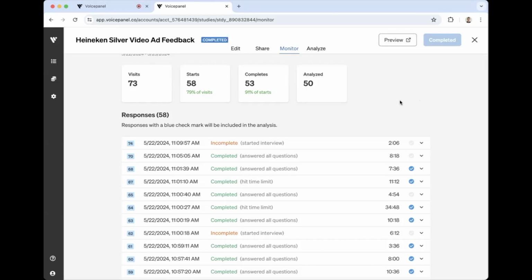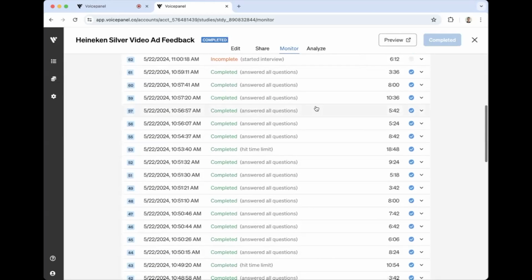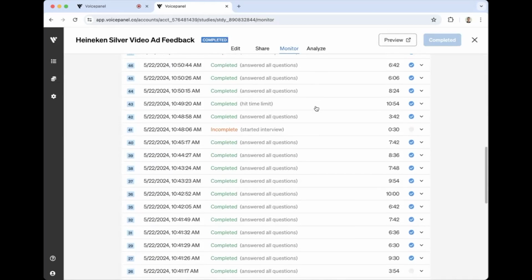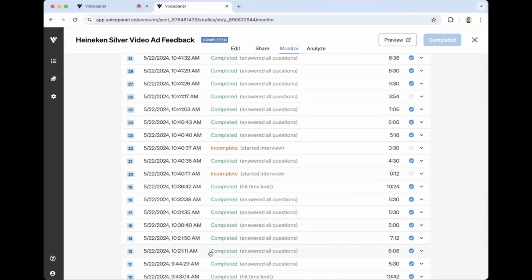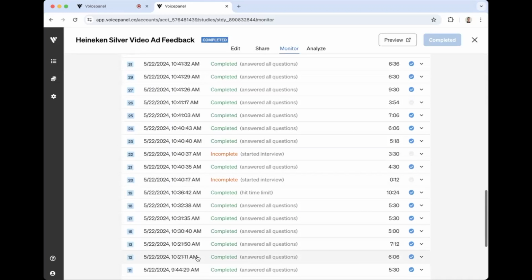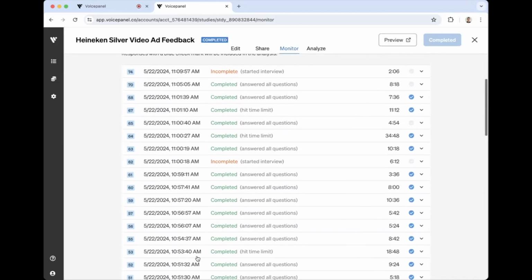I also just unchecked a few of these responses to exclude from the analysis. You can see in this particular example that the average length of interview was about 8 minutes, and that includes watching the ad, with 50 responses. So this is about 6 hours of conversations. Looking at the timing here, for the large sample, it started at 10:21 in the morning yesterday, and the last response came in at 11:09. So within about 40 minutes, we collected 6 hours of conversations.